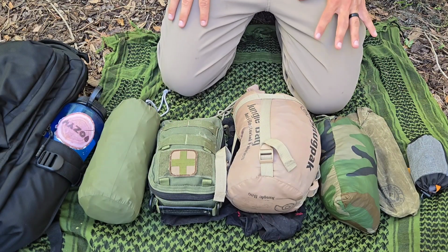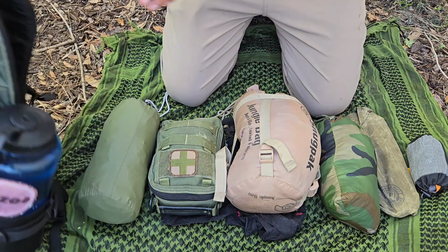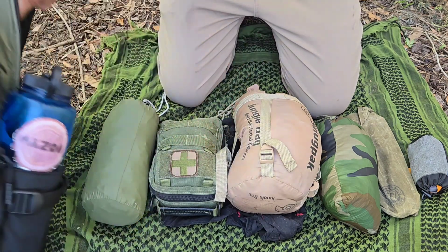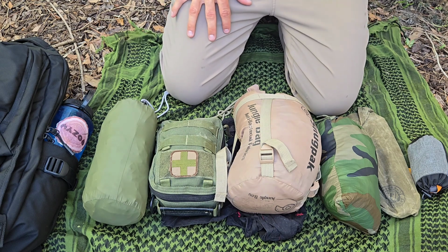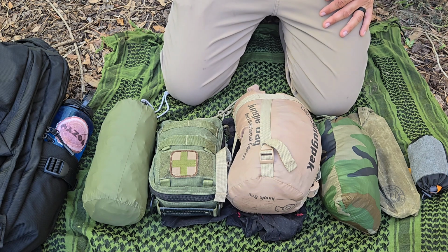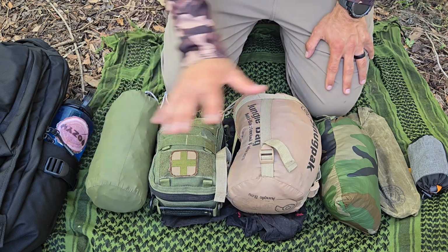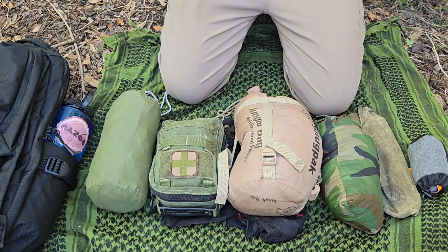So the first items I want to go over are the items I have in the main compartment of the bag. How it works is this back portion opens up, and you have a sleeve here, and then you have your main compartment. This is what I have in the main compartment. It mainly consists of my sleep system. Obviously I'm going to be on the move, trying to get from point A to point B as fast as possible, but if I do have to rest or stop, I want to be able to sleep and have a good comfortable night's sleep depending on the time of year.